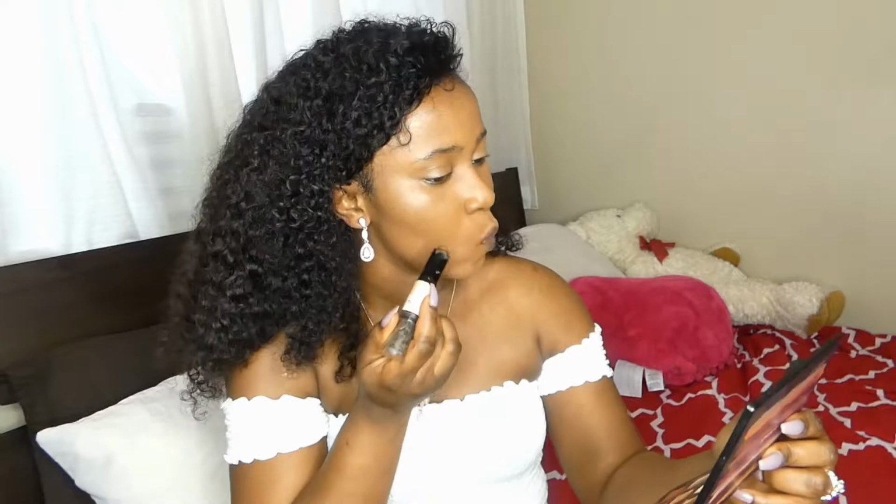Next thing I'm going to do is contour. I'm going to cream contour first, but very lightly, as minimal as possible, because I don't want to be doing the most. I want to look as natural as possible on my wedding day.